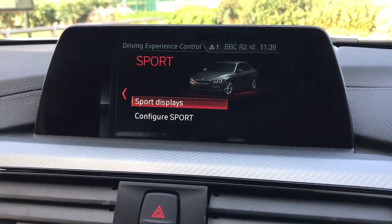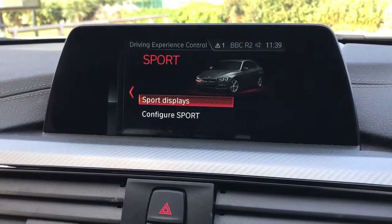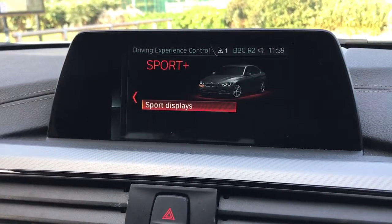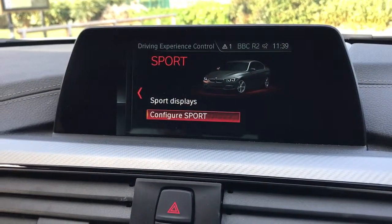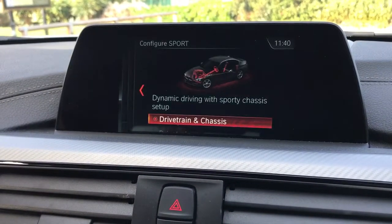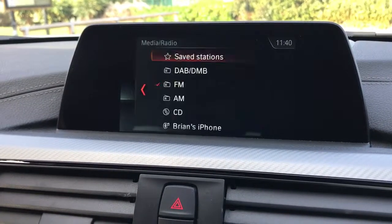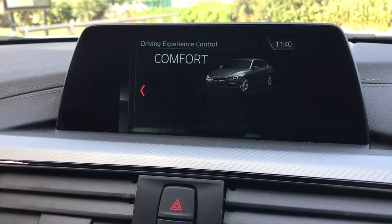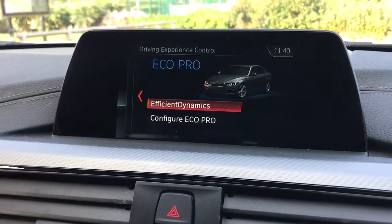It will make the accelerator pedal react quicker to what you do, giving the whole car a sportier feel. Sport plus is the same as that, but gives you limited traction control. So it doesn't turn it off, it just limits it. You can also, you can see, using the dial, you can configure sport mode in there as well. And the same can be said for when you are in comfort mode, and you can configure Eco Pro mode as well.